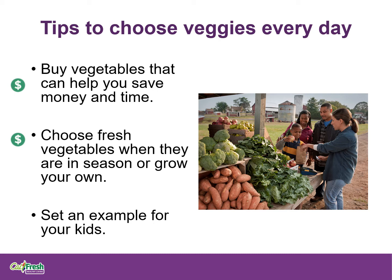First, we have buy vegetables that can help you save money and time. Frozen and low-sodium canned vegetables often cost less than fresh and can save time in the kitchen. No washing, slicing, or chopping.